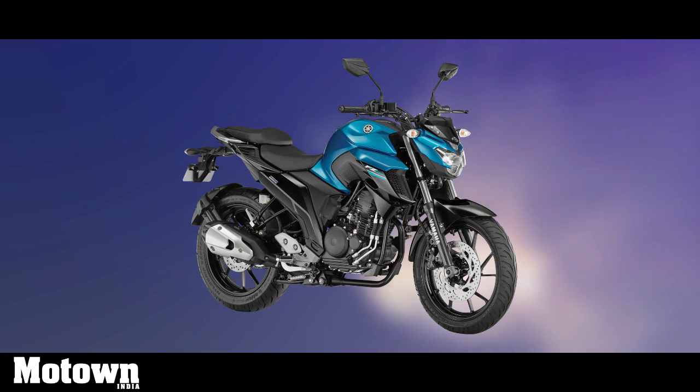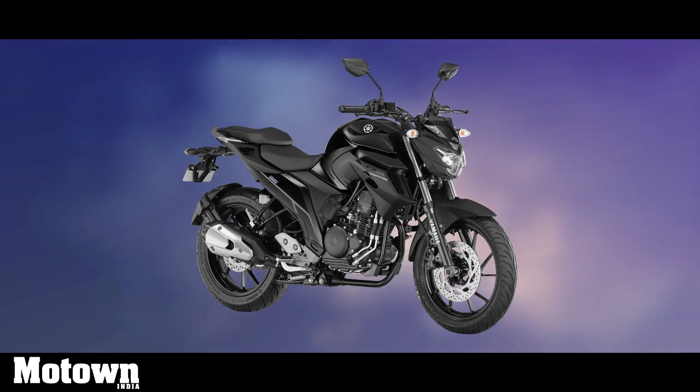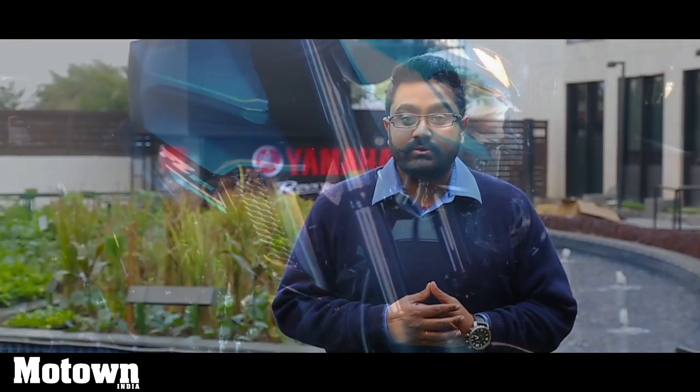The FZ25 is available in ballistic blue, warrior white and night black colors. The FZ25 stands testament to Yamaha's legacy of the FZ series in India and comes in at a price point of 1,19,500 ex-showroom Delhi. It's definitely got a lot of bang for your buck, and if you are interested, do stay tuned to this space as we bring you a review of the FZ25 motorcycle.